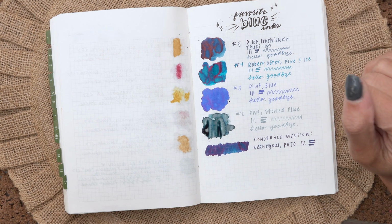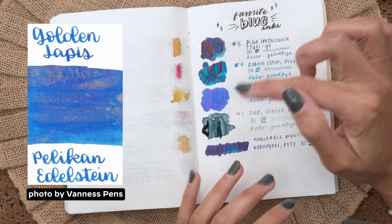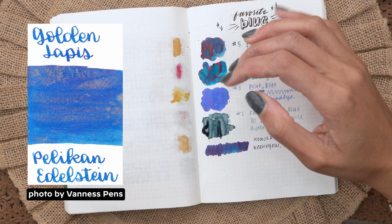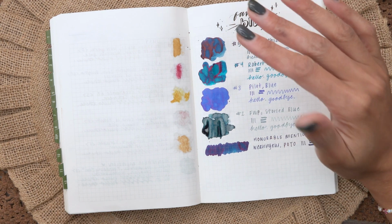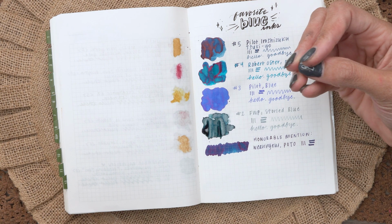I think it's lovely. And really, there's so many. I just got Pelican Golden Lapis, and oh my God, it's so vibrant. It's like super vibrant blue, sort of in this family, but a little more, I don't know, punchy. But it has gold shimmer, and it's so pretty, and I just could not put it on the list just for like recency bias, I guess, but also a very beautiful ink.